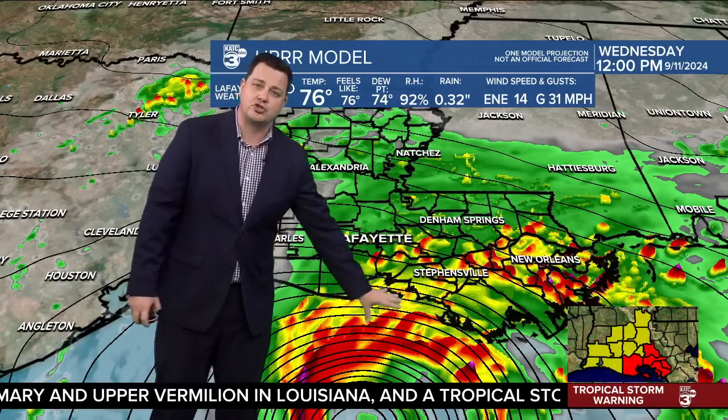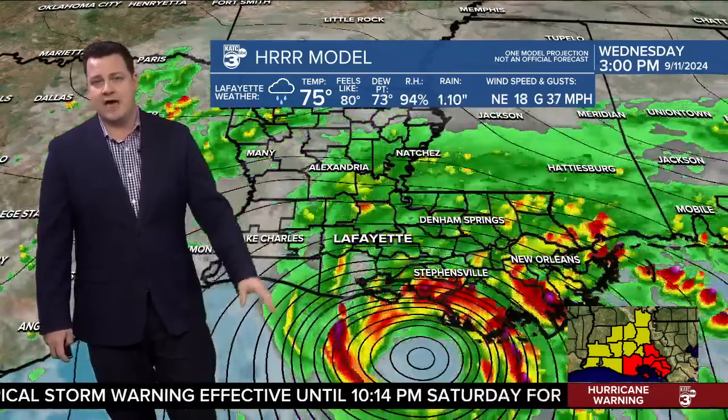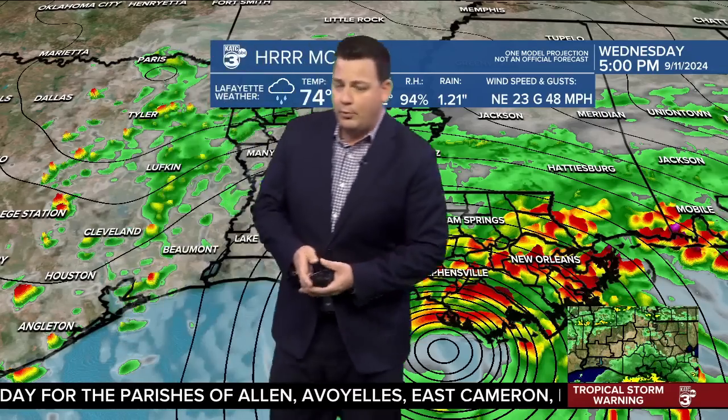You've got the first of those creeping their way towards the coastline right now. We're going to see them become a bit more numerous as we go through the rest of the morning and into the afternoon. Landfall is expected to be a bit later on in the day today, so late afternoon, evening. But I wanted to point this out on the model.